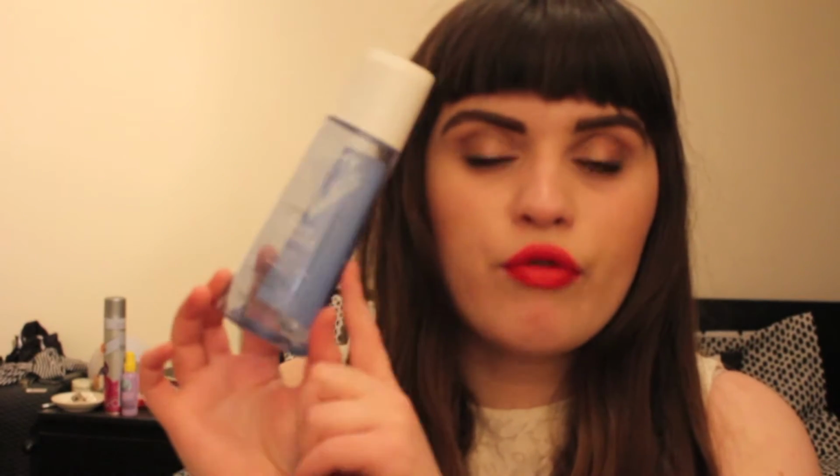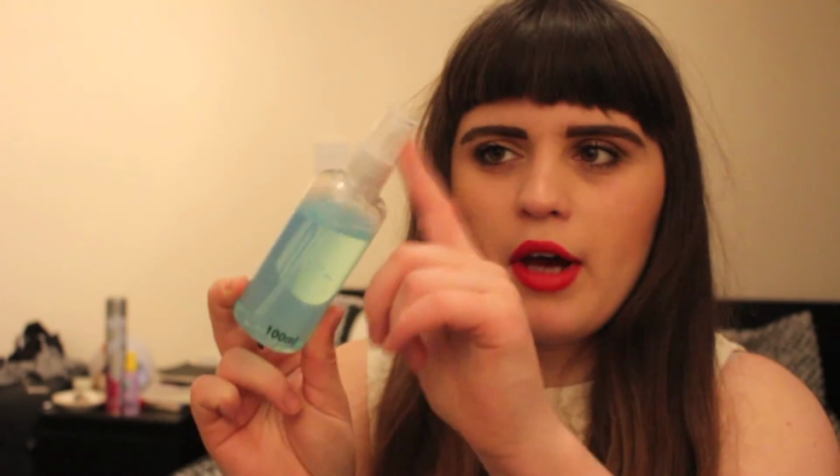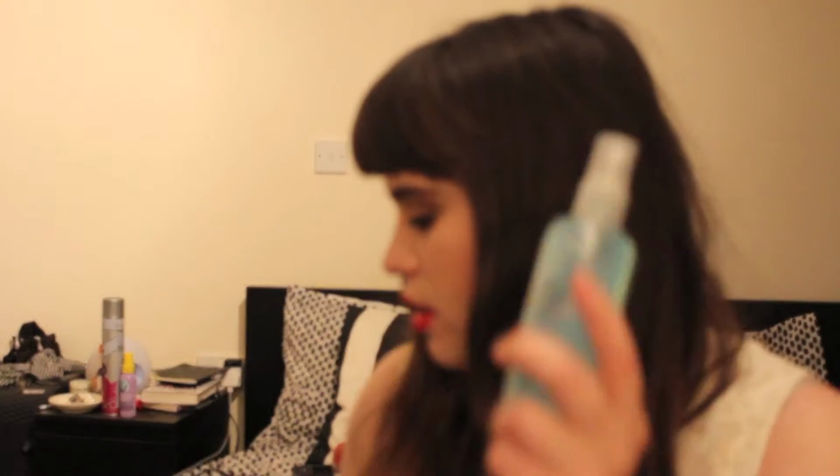This is a Vichy refreshing toner, and I haven't actually finished it yet. Oh, I should have done this before. I'd gotten halfway through it and stopped using it, but I realised I actually had these little travel bottles from M&S, and I noticed the nozzle on the spray is really nice, so I've emptied it into here. So I won't be featuring this again in another empties, but I like it as a spray one, and it wasn't that expensive, so yeah, I like it.